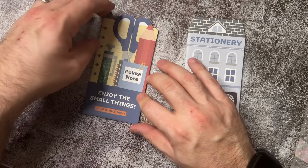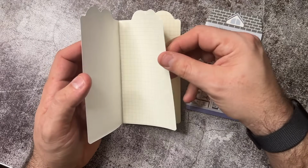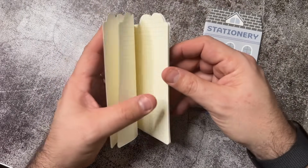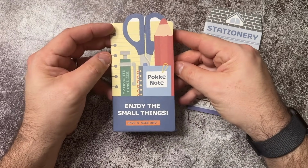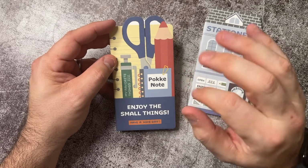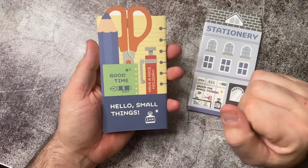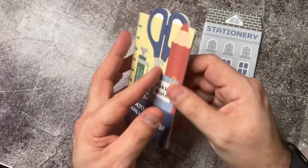I got one that is a little stationery notebook here. The pages inside are all gridded, so I can use this for a lot of different things, just quick notes like a pocket notebook, swatches, ideas, whatever I'm looking for, but I had to get it because of the cover, right? Anything with stationery on it is an instant add to cart for me. So we have the pens and the notebooks, and we've got the pencils and the scissors. Just super fun, and even on the back of it you get kind of a reverse of everything that's there. So really cool little design detail there.